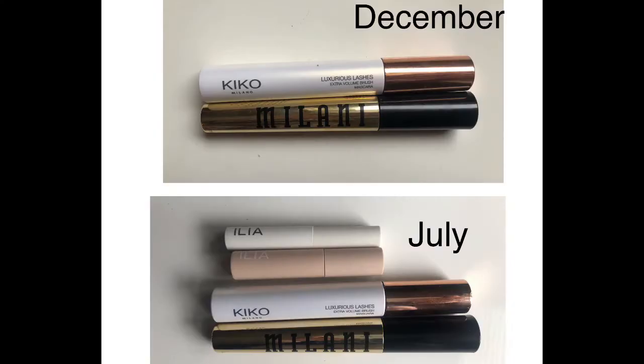Mascara. I had 2 back in December and now I am up to 4. The 2 Ilia mascaras at the top there I received in a set for Christmas, so I did not buy those, but they're like little tiny samples. I'm okay with this number. Mascara is something that I use often. I'm happy I don't have to buy any for a little bit.